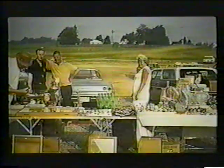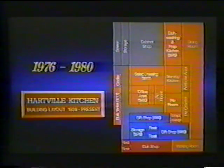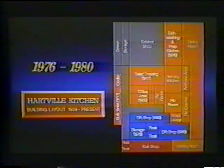Some of you may remember the snowstorm of Thanksgiving 1974. The restaurant was closed for Thanksgiving as usual, but because the snow was so deep, we could not reopen until a week later. There were more changes starting in 1976. It had become necessary to close the egg auction in December and continue the expansion of the restaurant. A dishwashing area was added, and later space for the gift shop and offices were also added.